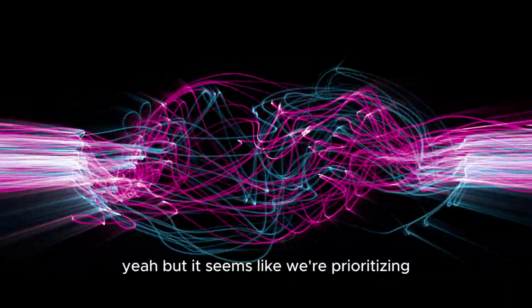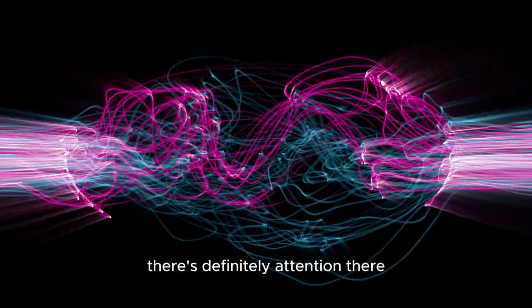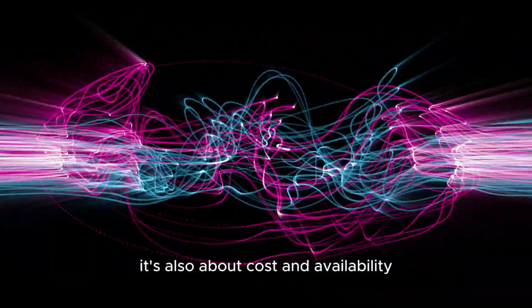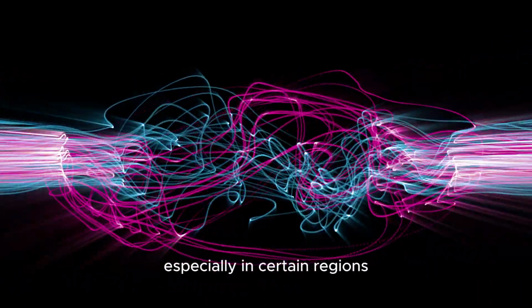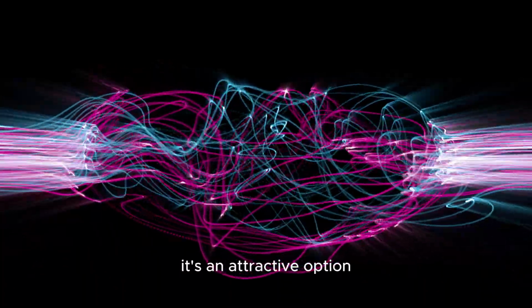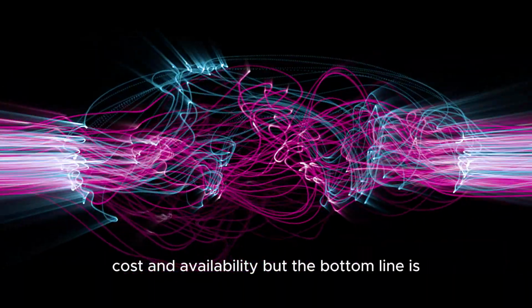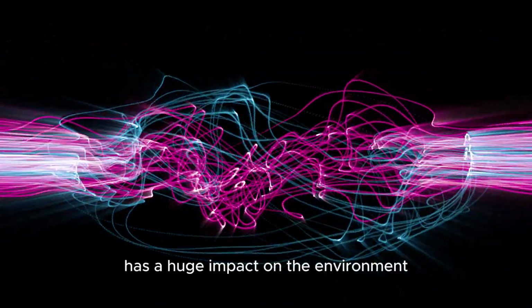Yeah. But it seems like we're prioritizing constant energy over the environmental consequences. There's definitely a tension there, and it's not even just about reliable energy, it's also about cost and availability. Coal is often cheaper than cleaner options, especially in certain regions. So for data centers looking to save money, it's an attractive option. So it's a mix of things: reliability, cost, and availability. But the bottom line is, the location of these data centers has a huge impact on the environment.